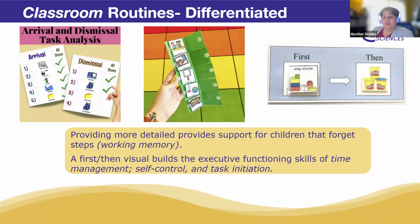When you're first teaching this and using this, you have to be extremely consistent. And whatever is on the other side, the then piece, once they complete the first piece, they get to do the then piece. You might have to have something in here like you cleaned up for lunch, and when they get back, they can do this. But because they don't really have a concept of time, they can do it for only a couple of minutes, and it satisfies them in what their then piece was.